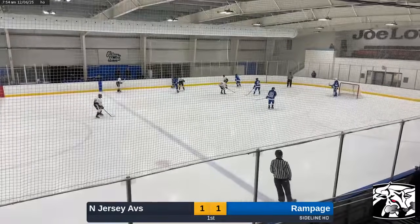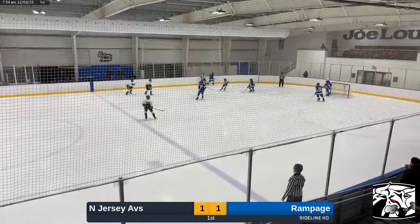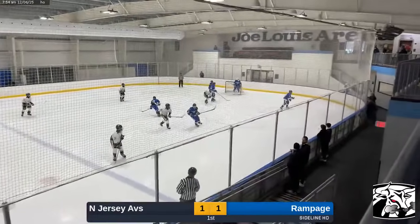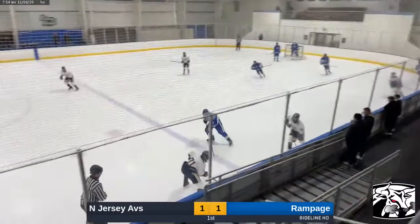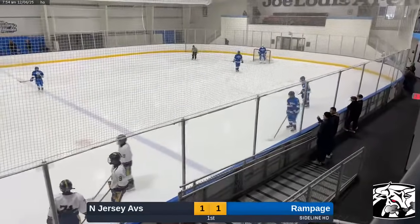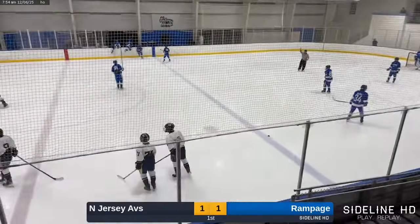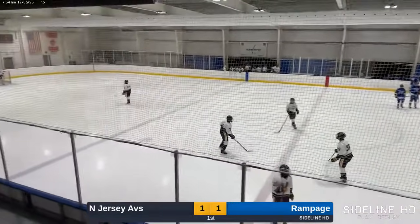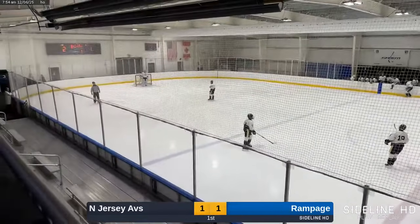Dottie has it. He's battling the high side boards here. Avs are trying to walk it low to high through the middle, backhand into an open corner. Finds Vassallo. Vassallo chips it up the boards, trying to find Catcher. Avs get it back in for another offsides, and we'll have a face-off in the offensive zone. 6:35 remaining in the first period. Rampage is up 2-1.